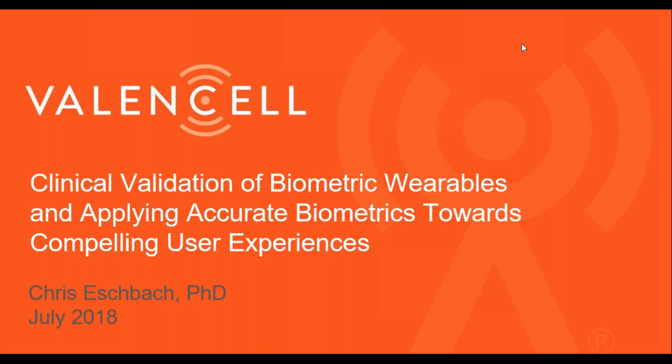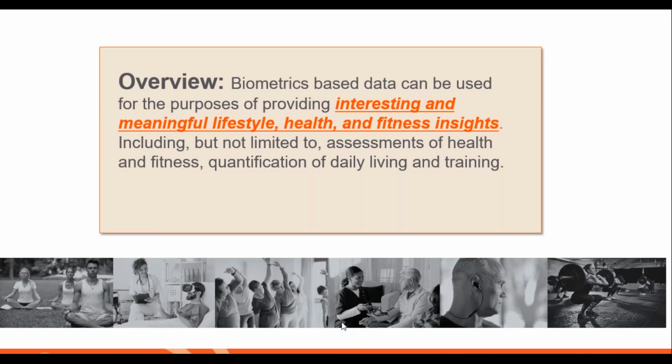Today, we're going to overview some of the validation processes that we go through and follow within the laboratory. I'm going to give some examples of data that we see and accuracies and inaccuracies to that, and then highlight a few use cases. So with that, we'll start the presentation.